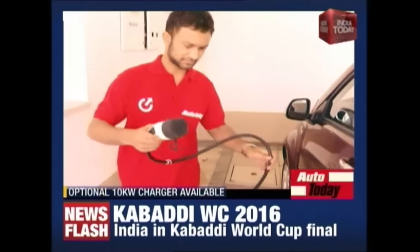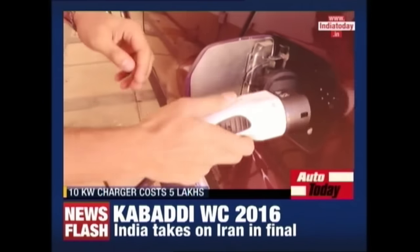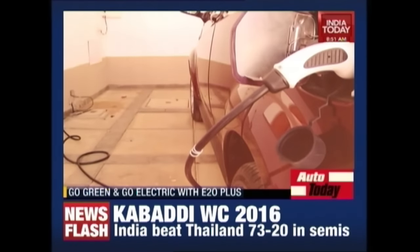Charging from a regular plug point takes 9 hours for a full battery. If that sounds long, Mahindra Electric will install a high power 10 kilowatt charger at your residence at a cost of about 5 lakh rupees that will get the job done in an hour and a half.